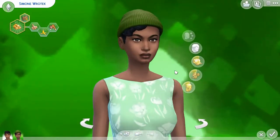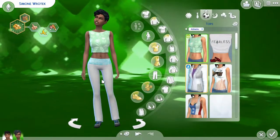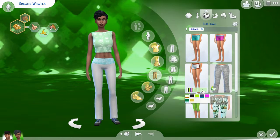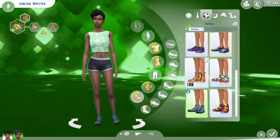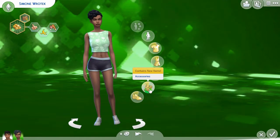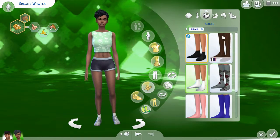Athletic wear, though we will probably never see it. We're taking the beanie off. I'm going to keep the top because I like the top. The top is super cute. We'll just give her some shorts, some plain tennis shoes, and just a little pair of socks.